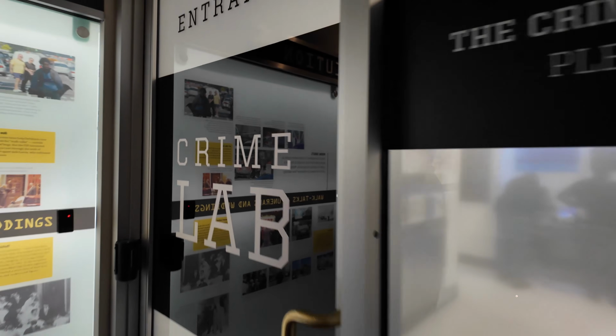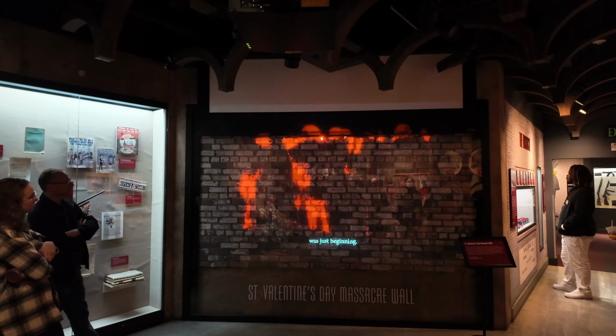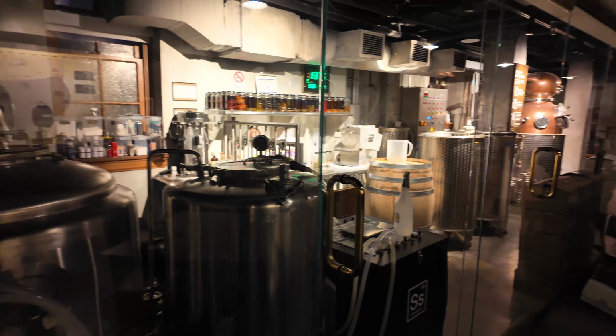It is the National Museum of Organized Crime and Law Enforcement. So not only do you get to hear about the history of the mob from Vegas to Chicago to New York and all over the United States, but you also get to see stuff about law enforcement, a lot of interesting facts on the St. Valentine's Day Massacre, and it's about 4 or 5 different floors. They even have a prohibition bar, which we're gonna check out.